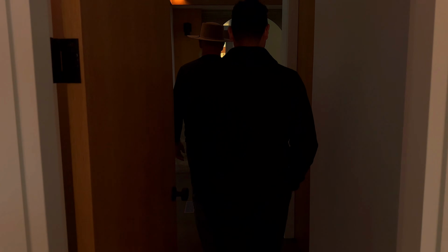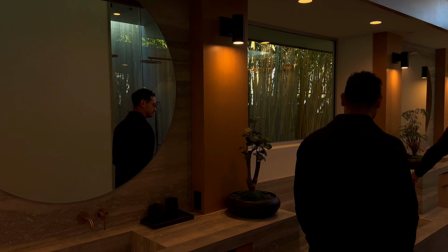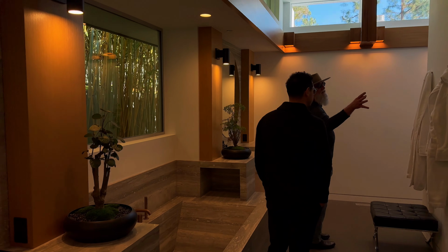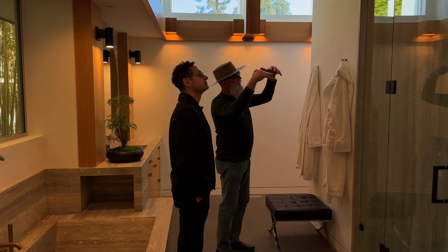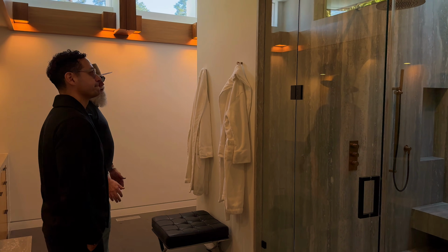This is like a spa back in here. I feel like we're going to Peter Zumthor's Bathhouse, Vals spa or something with these beautiful marble slabs, this great shower with 2 heads and a skylight that takes your eye up and out.